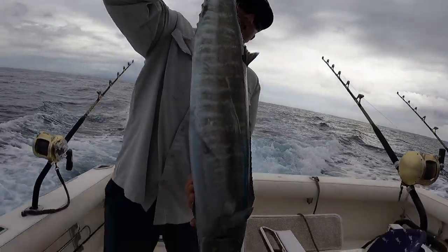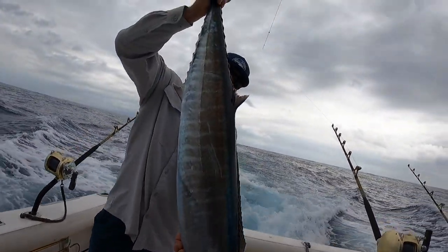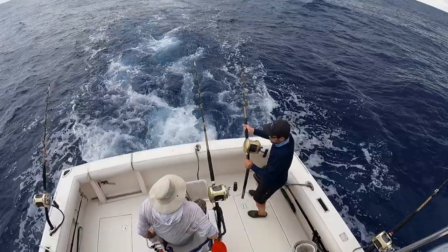Nice 25 pound Ono. That was on a steel jet head with black and pink skirts, which is the same one we got our last one on. So we've had two bites on that, on the long corner, one on the short corner on the Marauder. Another Ono on here. Came and grabbed the Marauder, short corner, about 5 minutes after we got that last one.